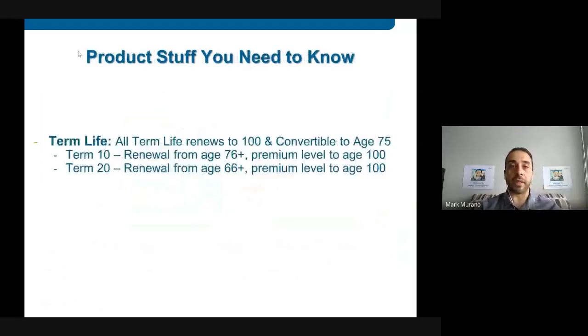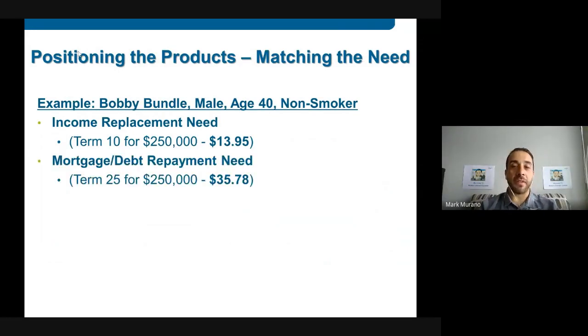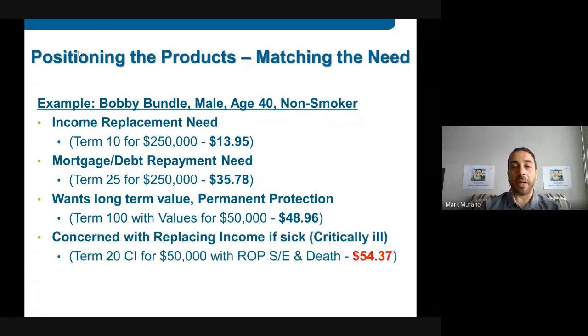Mathematically, let me just skip that slide. It looks like this. I did income replacement for T10, which is going to equal $13.95 a month. My T25 is $35.78 for 25 years. My permanent life insurance at $50,000 is $48.96. My CI, in case I get sick, is T20 for $50,000 with return of premium on surrender, expiry and death, which is $54.37 a month.